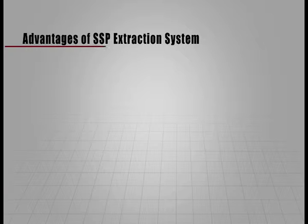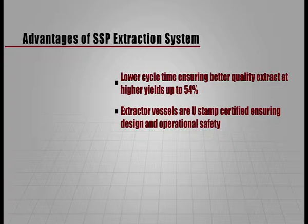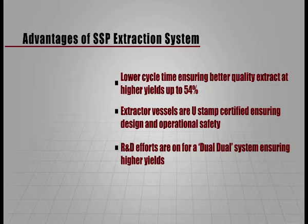Advantages of SSP extraction system: lower cycle time, ensuring better quality extract at higher yields up to 54%. Extractor vessels are U-stamp certified, ensuring design and operational safety. R&D efforts are on for a dual system, ensuring higher yields. Fully automated PLC-based system.